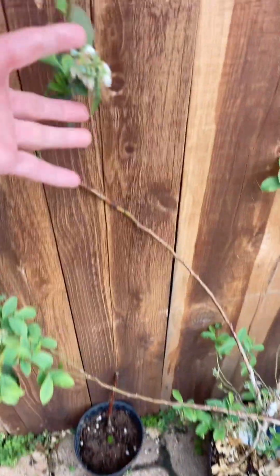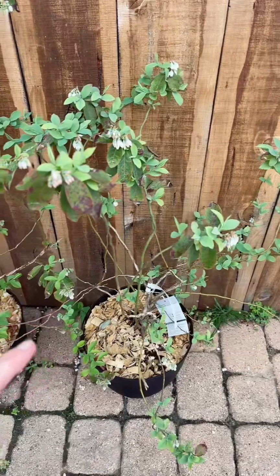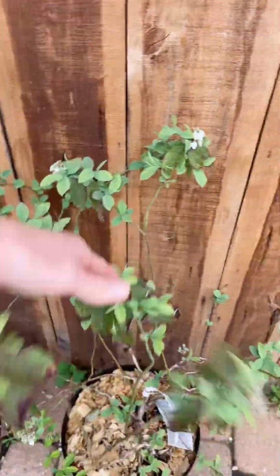My blueberries, the blooms are about gone on them because the bees have really been after them. I think there's a few that haven't opened yet. So I bought these at the end of last year and had to pot these up. And I do need one more variety to be sure they get good pollination.